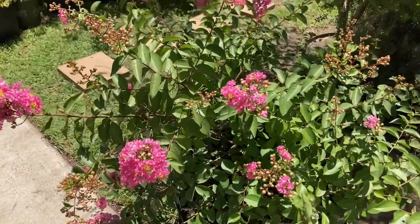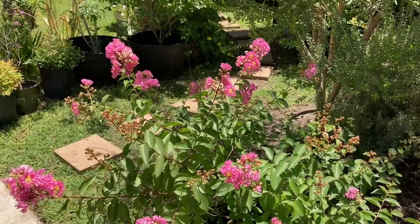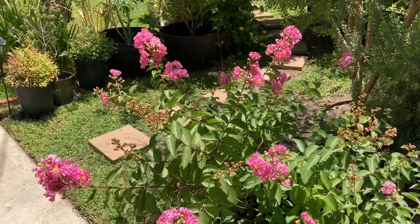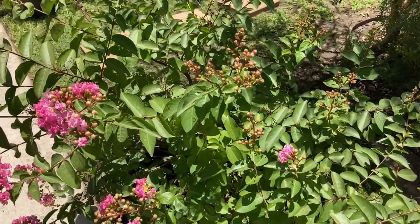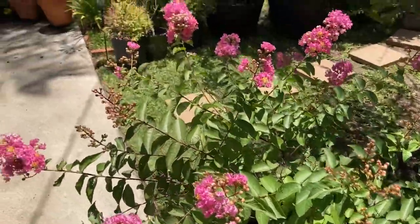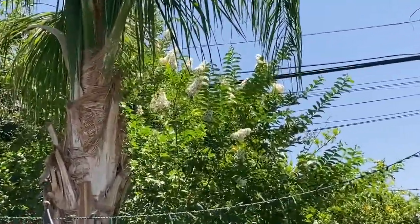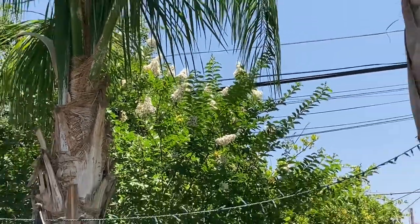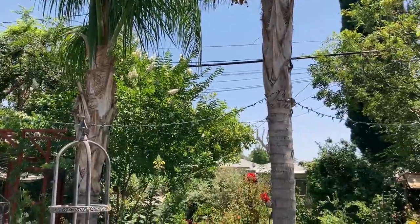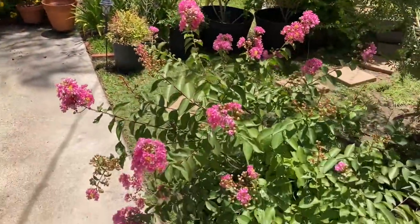I stuck it here, I think, at the end of last summer, and it's just been kind of sitting here. But like I said, it's the first one to bloom, so maybe it likes its location. Crepe myrtles are also versatile. You can grow them as a tree, as you can see, my big white one over there. Look at those beautiful blooms on there. Or you can grow them as shrubs, or like I said, in containers.